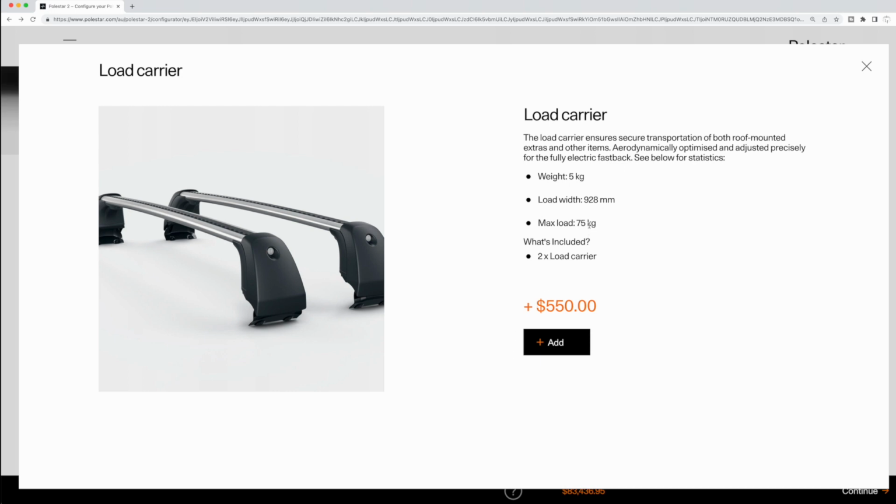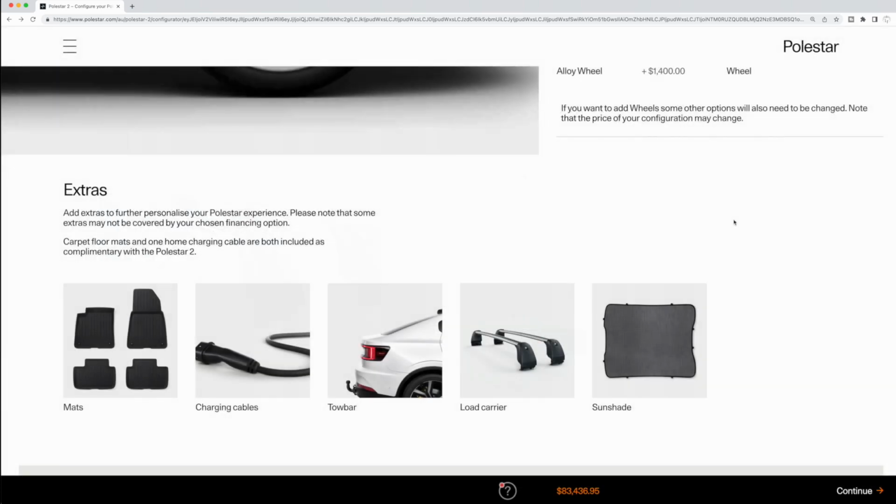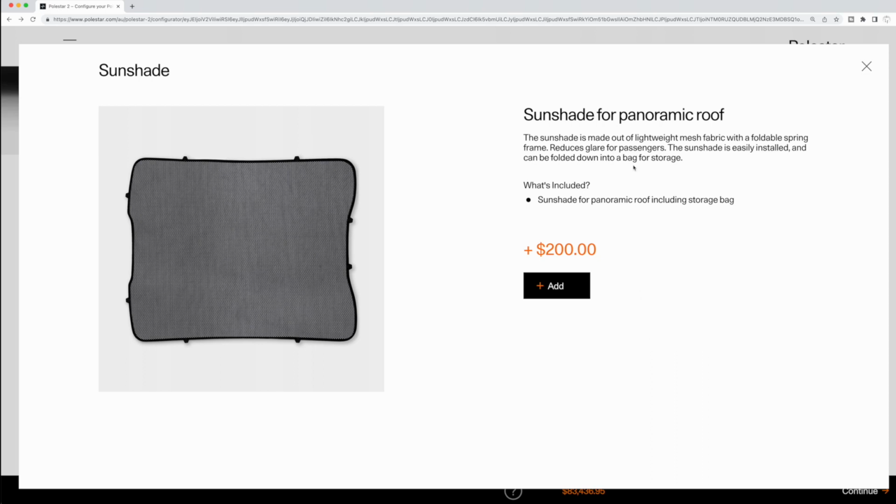Max load 75 kilos, probably enough for a couple of bikes on there. Maybe an electric bike, maybe, on there. And sunshade as well, so it's for the panoramic roof. Lightweight mesh fabric, foldable spring frame, reduces glare for passengers. Easily installed, can be folded out into a bag for storage, and that's $200.